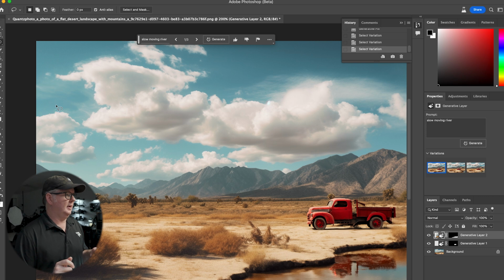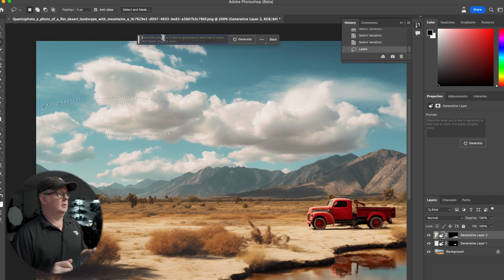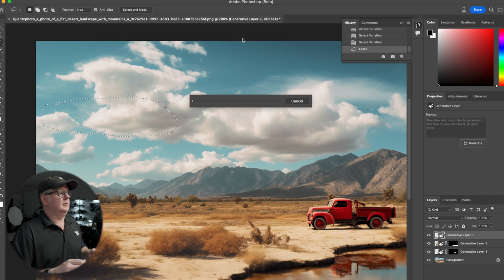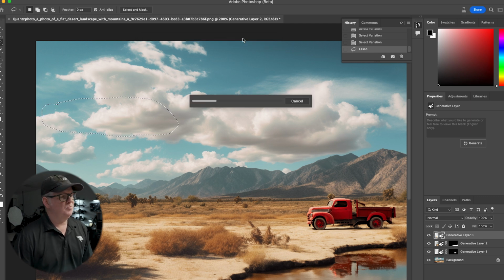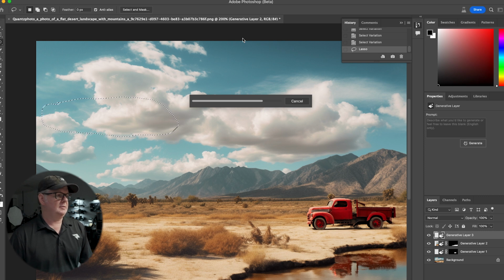Let's do one more little thing, just see how this works. I'm going to try to put some birds back here in the sky. So let's put a flock of birds in flight. Now I had some wacky results with this in the previous generation of the Photoshop beta. So we'll see what this does.